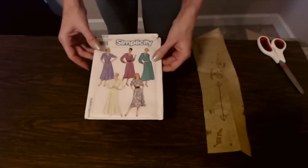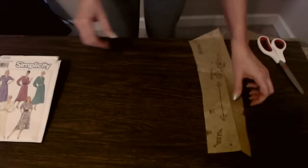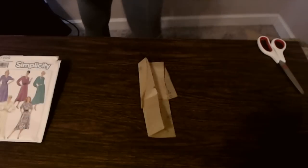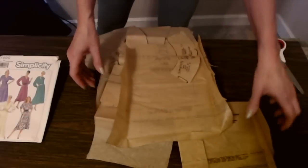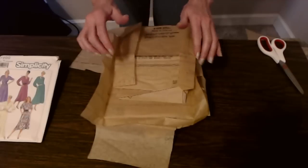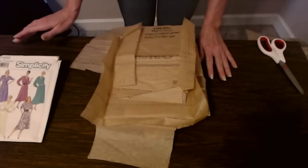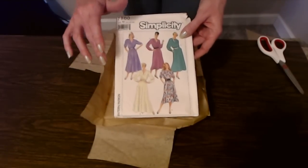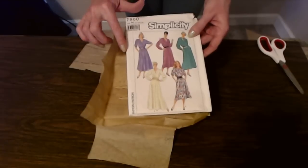So now again for this pattern, for this dress without sleeves in that color, we have our little pieces here. I'm going to make sure to keep all these together. I'm going to sort them and put them back into the envelope here. And that is going to be everything we need to do at this point to make your new dress.